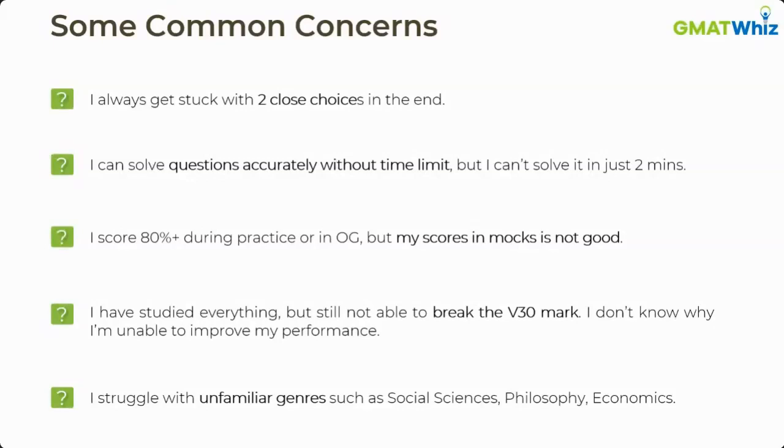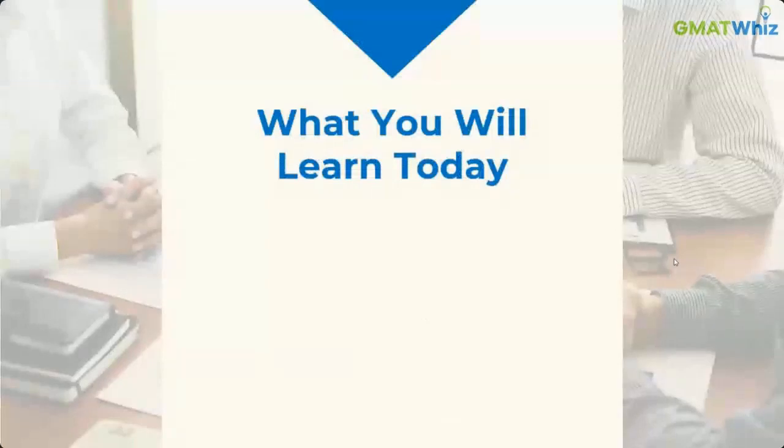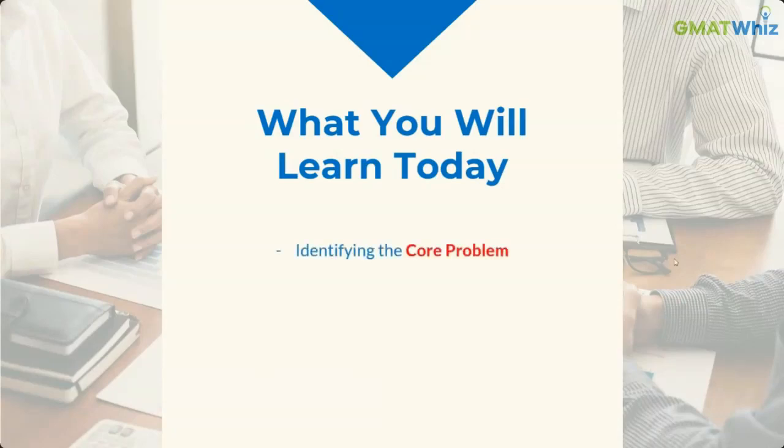So these are the most common concerns that we face, and I'm going to answer all the questions around these common concerns. How can you actually get rid of them? So what we are going to learn today is we are going to first start with identifying the core problem.